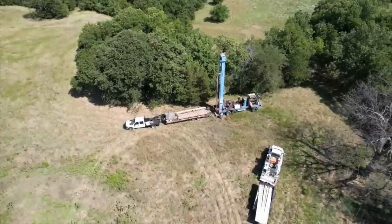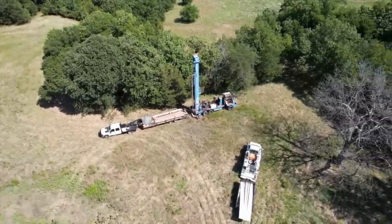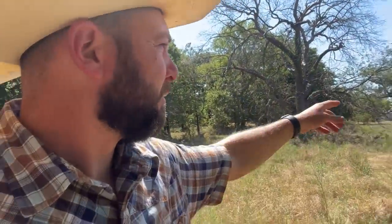And here we drilled 100 feet and they quit. They said, if you're not hitting at least 100 foot, you're not going to find any. So they're trying to save me some money. I get that and I appreciate that. Right back over here, kind of on the edge of that big pecan tree, is where the other one was. And we did not hit.